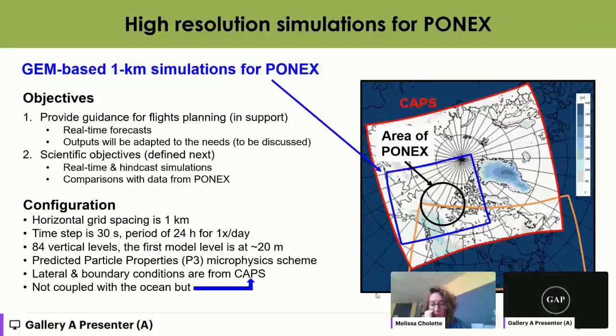The objectives are two. The first one is to provide guidance for flight planning, in support of any other forecast systems that are already planned to be used. For that, we'll use real-time forecasts, and the output will be adapted to the needs, which will be discussed later if we have the time. The other objective is to study scientific challenges during polar night, and for that we could use real-time or hindcast simulations, depending on what we want to study, and of course we're going to compare with the PONEX data.